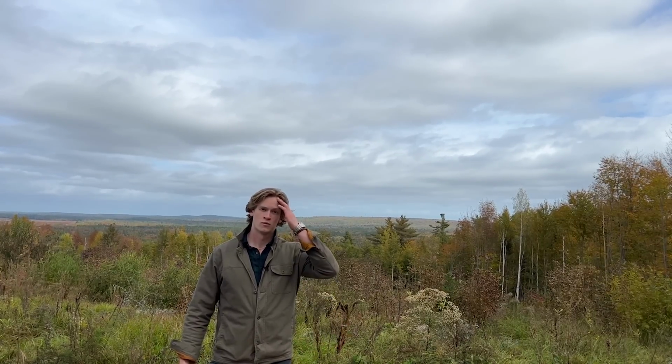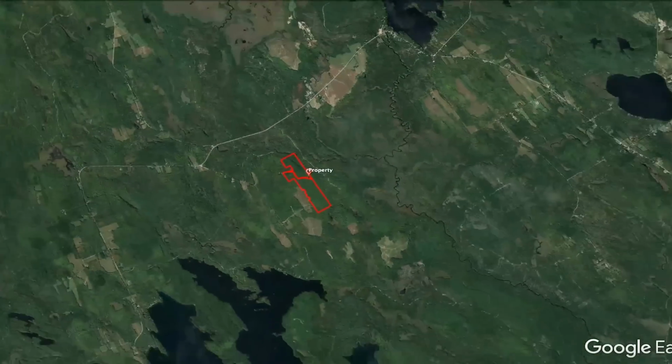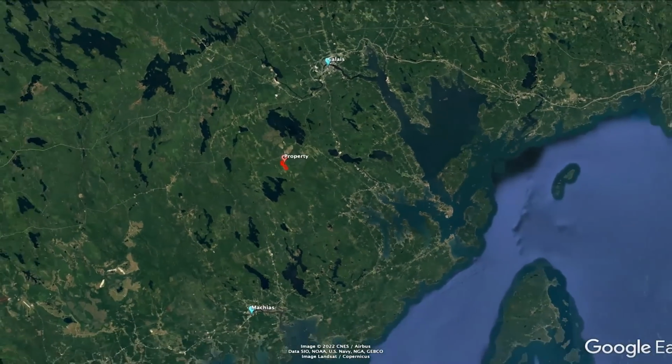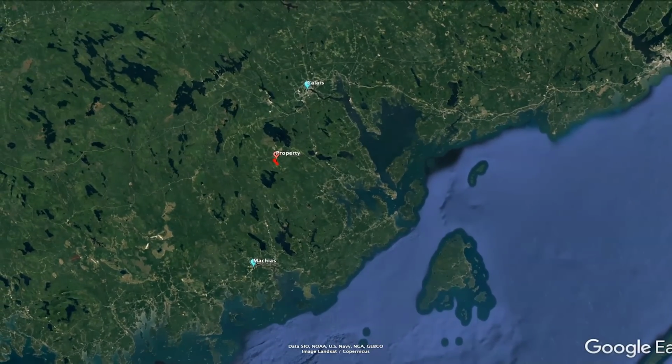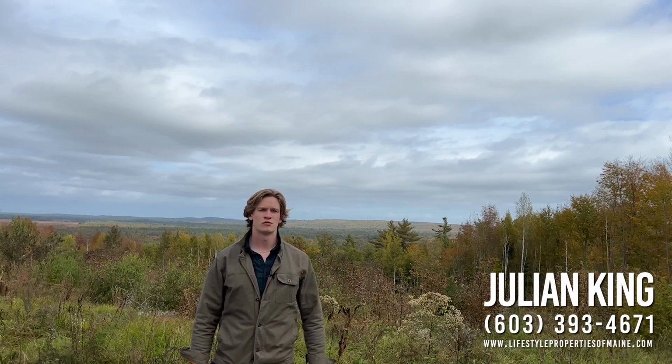But if you do want to have some access to town, we've got Machias, which is about 29 miles from the very front of this road. And there's also Calais, which is right around 20 miles. The property itself is super close to the border. Calais itself is directly on the border, which would mean you could have pretty good access right over the border into Canada if you want to do a weekend trip.